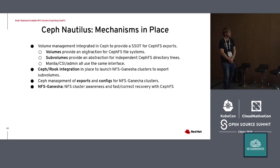So, in summary of this work, we've built several mechanisms that are available today to deploy these NFS clusters in front of Ceph. Now we have the ability to create volumes and sub-volumes, volumes corresponding to separate Ceph file systems, though multiple Ceph file systems are not yet supported within Ceph. That's something we're planning to do in a future release. The more common thing to do is to have this sub-volume concept, where you dedicate an entire directory tree to a volume which may be exported to a particular virtual machine or a set of containers for sharing. And then this allows Manila for OpenStack or the CSI interface for Kubernetes, all of your pods, to use the same interface to set up and configure volumes, and also configure the exports of those volumes.